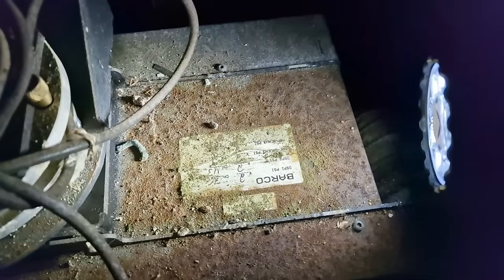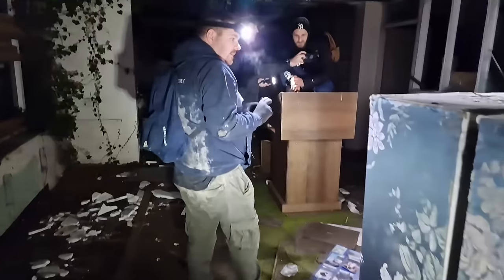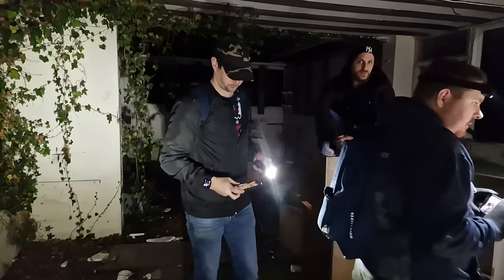It was checked last in 1970-something. This was a stable. You reckon? The troughs, yeah. You're right. Look at the floor. Stone flooring. Yeah, you're right. Oh, look at the decay in here. Yeah, it's cool, isn't it? Wow.